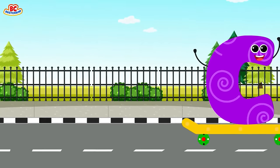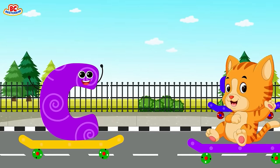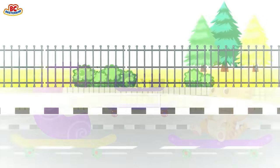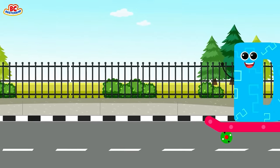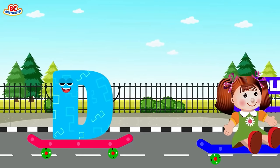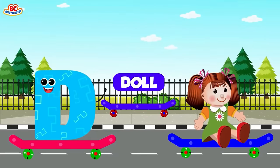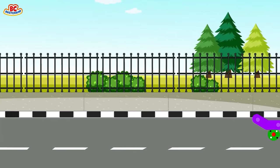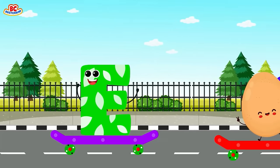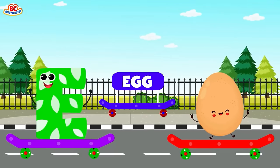C. The cat is coming behind C. Cat. C for cat. D. D is followed by doll. Doll. D for doll. E. The egg is chasing E. Egg. E for egg.